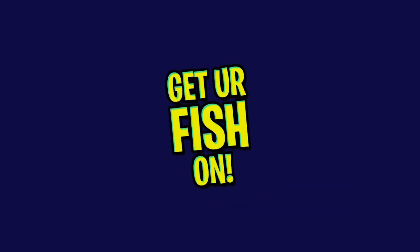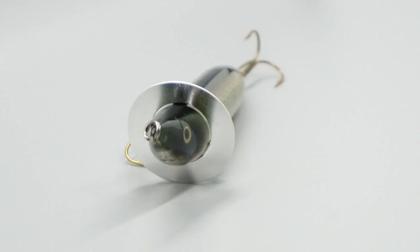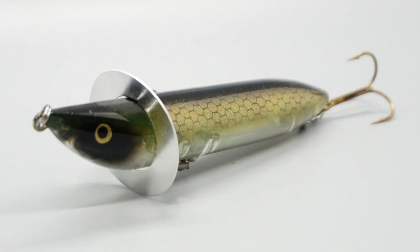In what is one of the most unique and craziest looking lures, today you and I take a closer look at an oldie but goodie that is now getting a 2020 touch up. It's the closer look of the Heddon Slopnose Topwater Walking Bait.